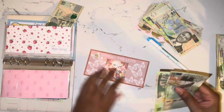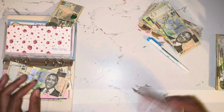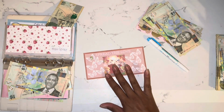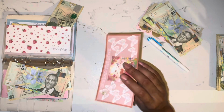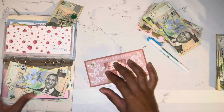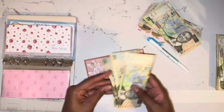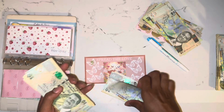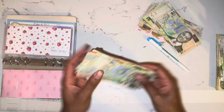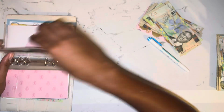Next, we have a new one that we started last week, and this is Spread the Love. This is from GNK Designs. This was a freebie for a collab that she was doing back in February, I think it was. And it's going to go towards my month ahead. I made each butterfly $5. And it had 2, and there's one more left over. So now we have 8. So I'm just going to put those 3 to the front so that I remind myself that they are not finished.